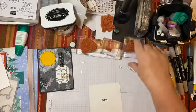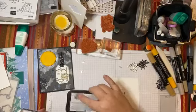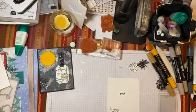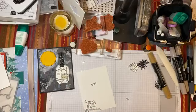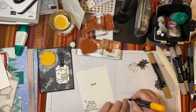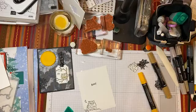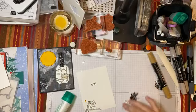All right, and then I'm going to take my owl with the moon. Put that on the bottom of my card. There we go. And then we have a little owl, a little moon. I'm just going to color in. And these I'm not going to pop down. I'm just going to glue these on. So you could just do it right on the card, but I think it adds a little dimension without adding any extra bulk.